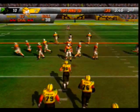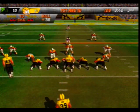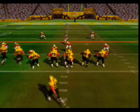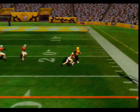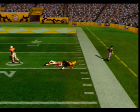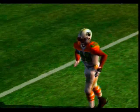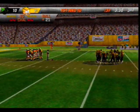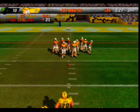First and 10. Ball on the 38-yard line. The visiting team come out in a nickel package. Pass play here on first down with the throw. Nash is the guy who's there to bring him down at the 21. He's throwing to pick up a second consecutive first down. Well, when you start to establish something, you want to keep it going until the defense finds a way to stop you. First and 10.